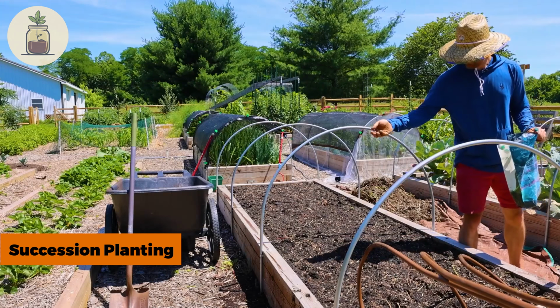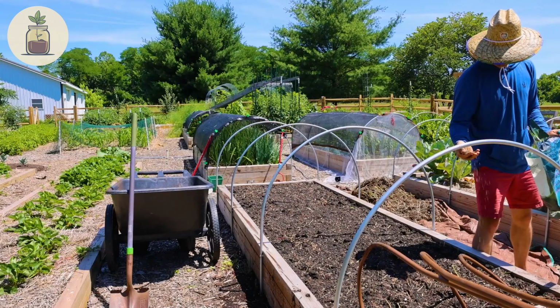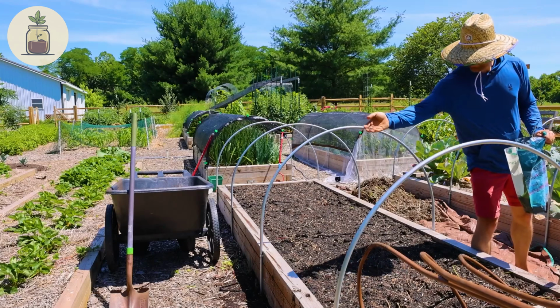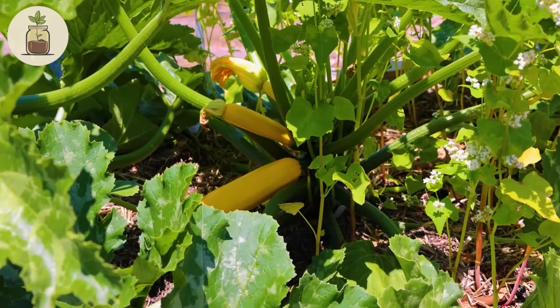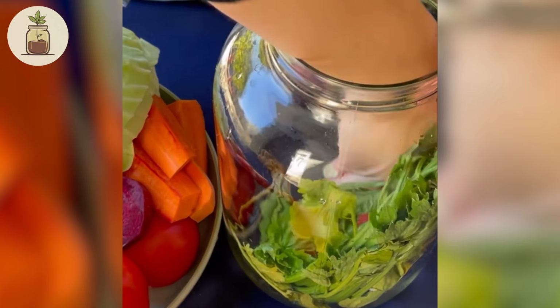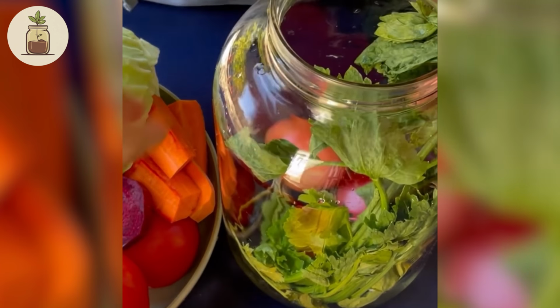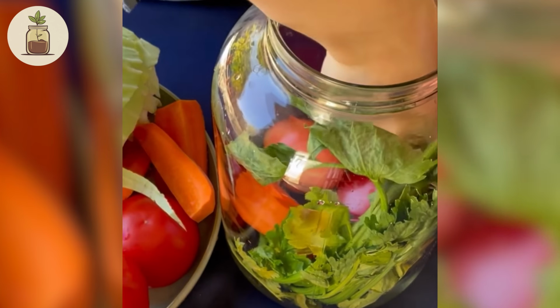Succession planting ensures continuous pickling supplies, with small crops appearing every 2 weeks from June through September, providing manageable batches of perfect pickling vegetables. Crispness depends on quick processing. Vegetables must go from garden to brine within hours. Grape leaves added to jars provide natural tannins that maintain texture better than artificial agents.